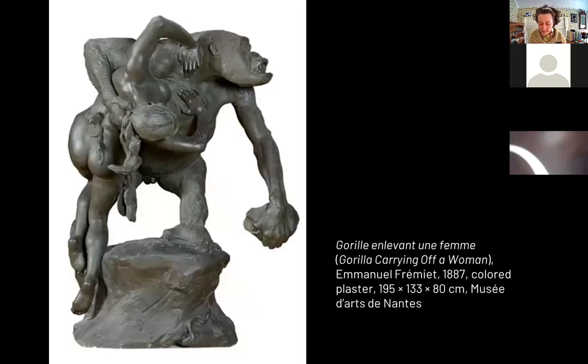Farnham's Cave Woman is also, I believe, a response to and a feminist critique of French sculptor Emmanuel Frémiet's famous, or perhaps infamous, work, Gorille enlevant une femme, from which it borrows the rock in hand and certain other details of posture. Frémiet's work presents a Darwinian struggle with strong sexual and racial connotations, which were not lost on audiences of his day.